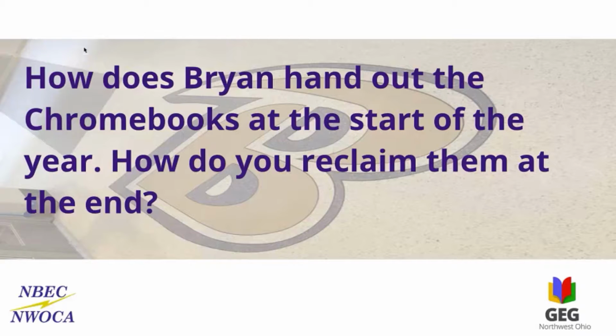So the kids that don't pay the fee are checking their Chromebooks out every day. Are they still assigned a specific Chromebook? Yes, absolutely. So it's not just some random one that might already be broken. They have one that's theirs. We want to give them ownership, so we allow our students to set their own wallpaper and put their own covers on if they want. So they take some ownership of that Chromebook.